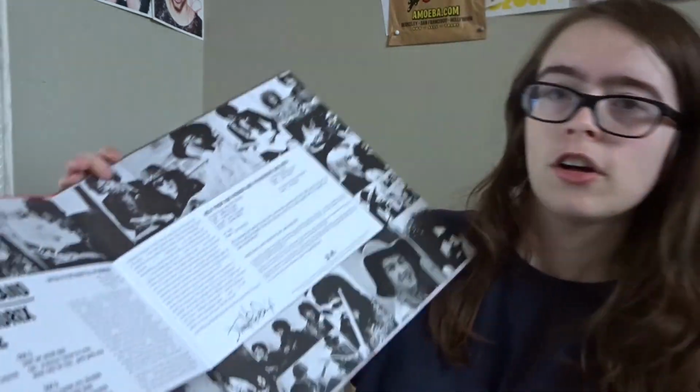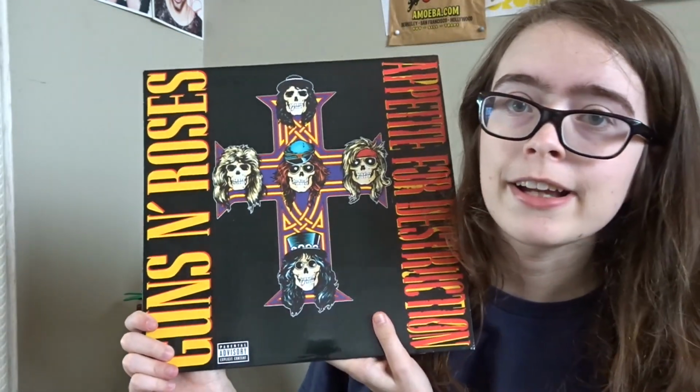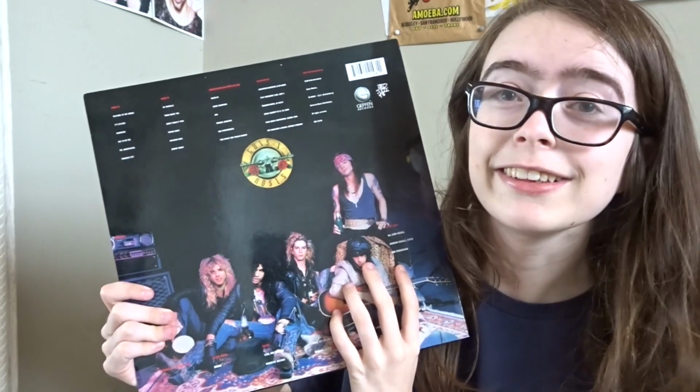So another one that I got in North Carolina is The Jimi Hendrix Experience, Electric Ladyland, which is such an iconic one. Love Jimi, how can you not? And then our next one is another one that is one of my all-time favorite albums. I've seen them in concert, and that is Guns N' Roses' Appetite for Destruction, my all-time favorite band. And I love it. I love Guns N' Roses, they're amazing.